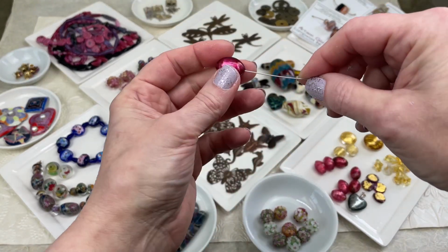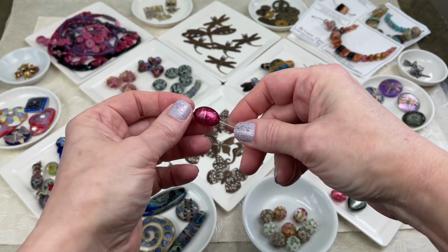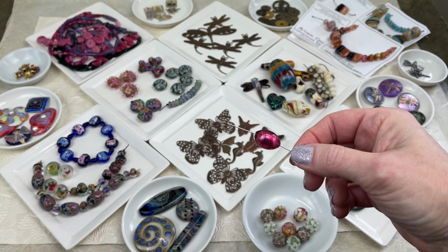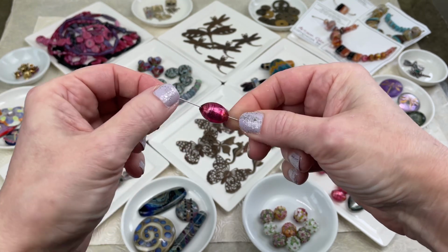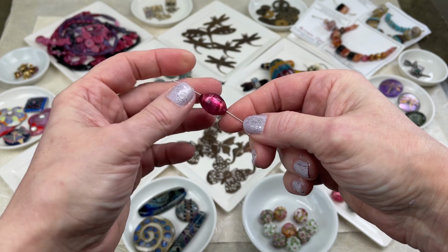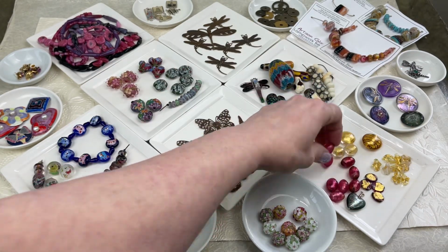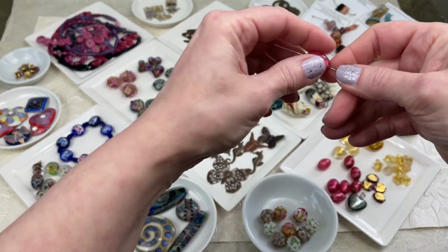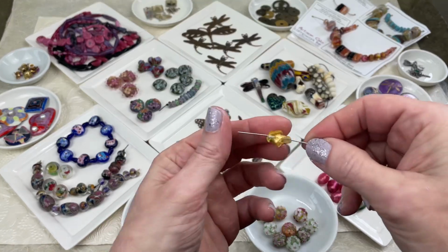Except for South Africa or Africa, where glass bead making originated, the Italians are where it became more of an art form. So these are all Venetian glass, Venetian artists, so pretty. They're all handmade. There's a set of the fuchsia with the gold, and then a set of it with the silver. So beautiful.